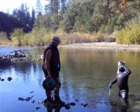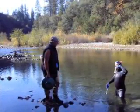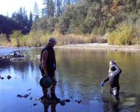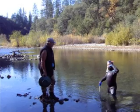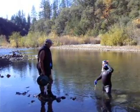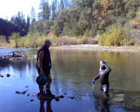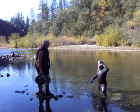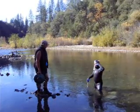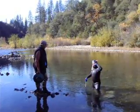The guy to the left is a gentleman about in his 80s, and he's been panning this river for years, and he does quite well. The guy to the right is Jack St. Dennis, who is a sniper. He just scoots along on his belly in about 12 inches of water, and he does very well.